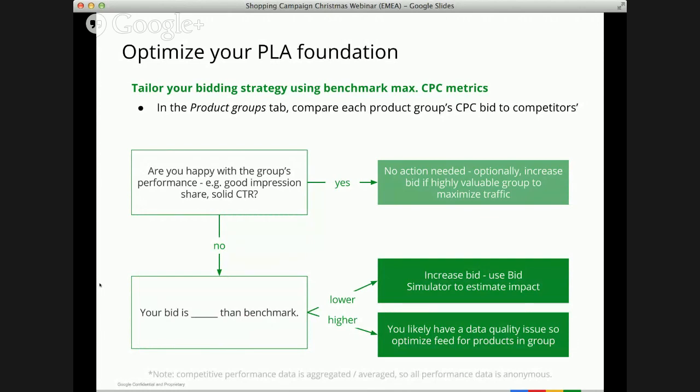If yes, no action needed, you're all set. If no, then you need to understand, is my bid higher or lower than the benchmark max CPC for that group? If my bid is lower, that's really easy. I can use the bid simulator to estimate how much I can increase my bid to get more traffic and more impressions.